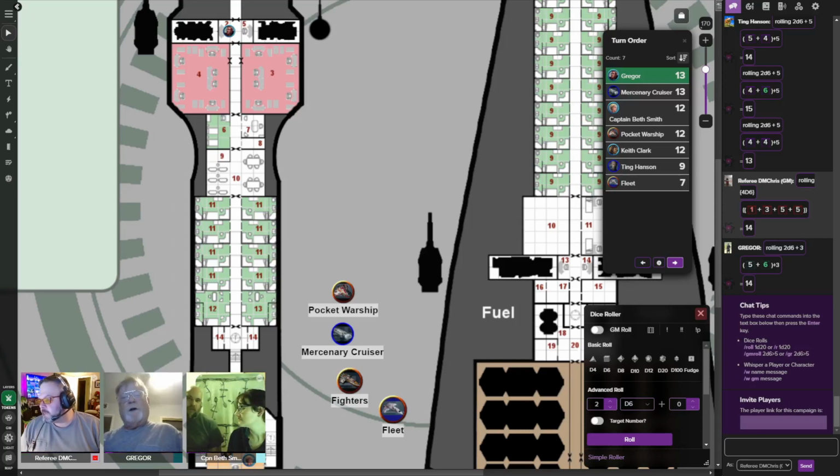So Gregor, are any of these missiles going to hit? That's a very good question. Hold on a second, I will look. It's funny that you asked that because I made a note for myself. I also made a note reminding us that Gregor gets +5 to his roll for his next attack. Oh, they're going to hit right now.